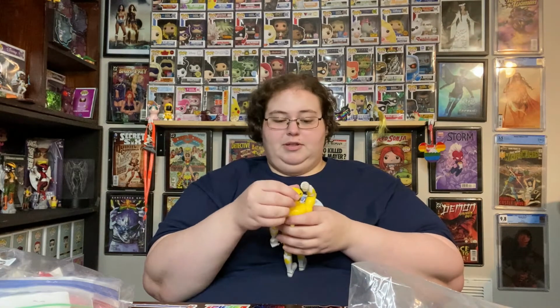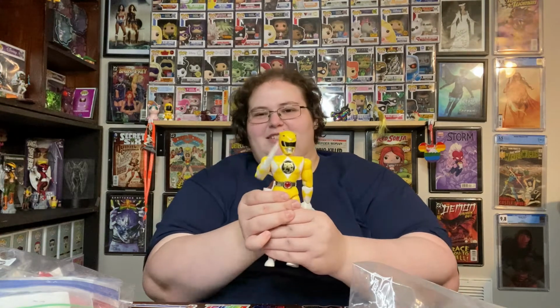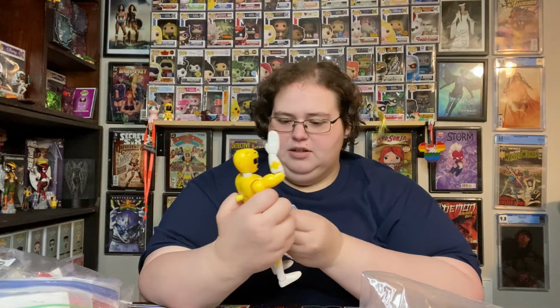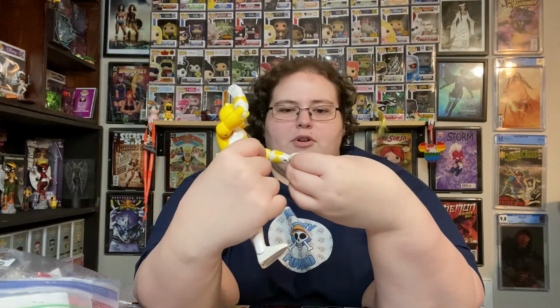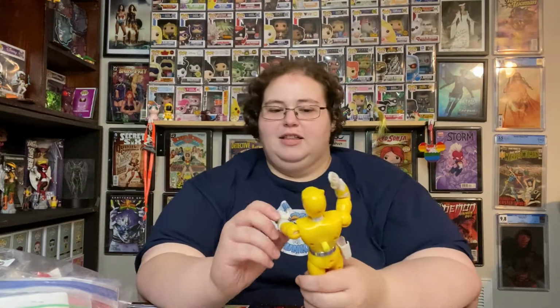So she priced this one at $6, and this is the action feature one with Trini. It might not even be Trini, it might still be Aisha, but apparently you can't bring her arm down because that's her action feature. She does a karate chop, so that's kind of cool. She is missing her weapon again. That's usually common with this, but the sticker is in amazing condition. These fingers aren't articulated like all the others because it's supposed to be made for this motion, but the fingers on this one are articulated with the pointer finger being individually articulated, which is still a little bit weird.